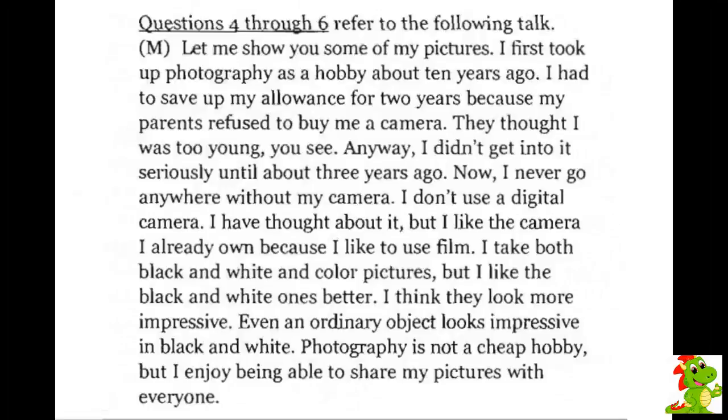Questions 4 through 6 refer to the following talk. Let me show you some of my pictures. I first took up photography as a hobby about 10 years ago. I had to save up my allowance for 2 years because my parents refused to buy me a camera. They thought I was too young, you see. Anyway, I didn't get into it seriously until about 3 years ago. Now, I never go anywhere without my camera.